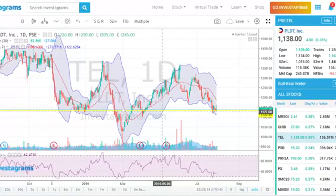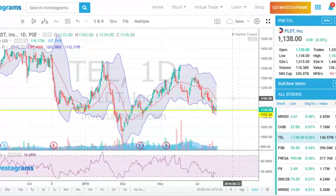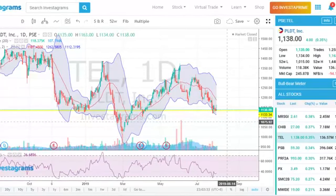Okay, so let us say you got in at 1,200 and then the next day it goes down to 1,100. Then of course you'll see that your portfolio is red, you're negative. But if you're an investor, you see that negative as a paper loss. If you sell your shares and get out of the position, that's a confirmed loss. So it's up to you.